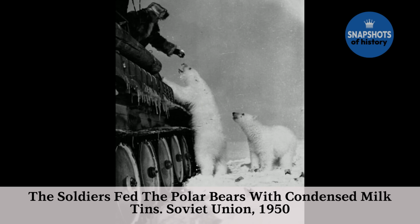The soldiers are feeding polar bears. They're using tins of condensed milk. This was in the Soviet Union back in 1950.